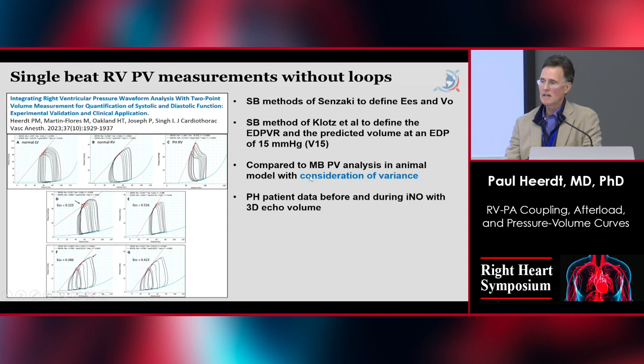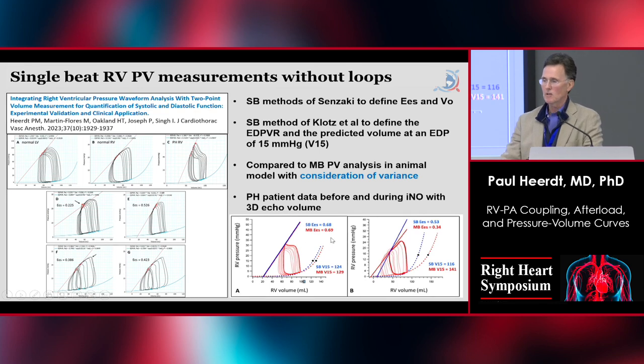Once we validated this in an animal model, then we applied it to a clinical data set. Interestingly enough, this is the example from the animal data that showed a situation where it worked perfectly. The single beat and the multi-beat reference standard are almost exactly on top of each other. And this is the worst example, one where it didn't work particularly well. I'm not going to pretend to you these things always work perfectly.